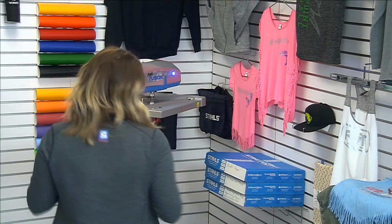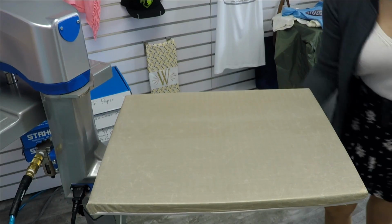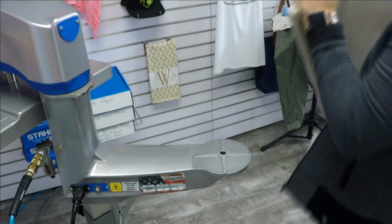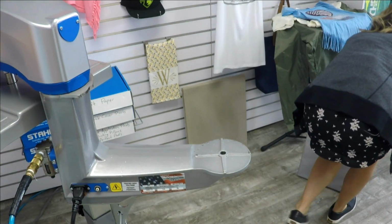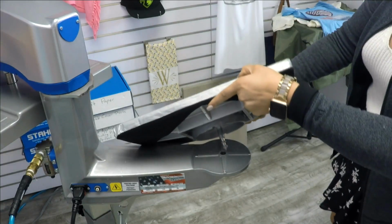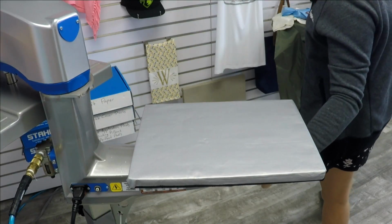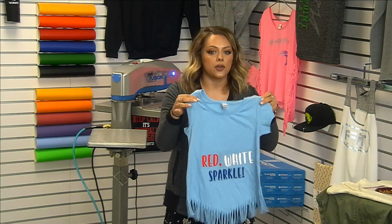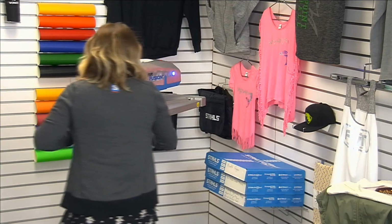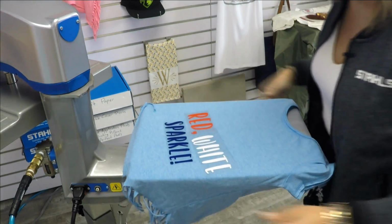The reason I need to swap out my platen is because I'm doing a children's apparel t-shirt. With the heat press, I'm able to swap out these platens very easily and drop in a new platen so that I'm not getting any issues with adhesion or any seams getting in the way. You'll see the garment that I'm working with has a lot of different fringes on it. I want to make sure that these fringes are not going to get in the way of an even pressure. I have my fashion film on there already.